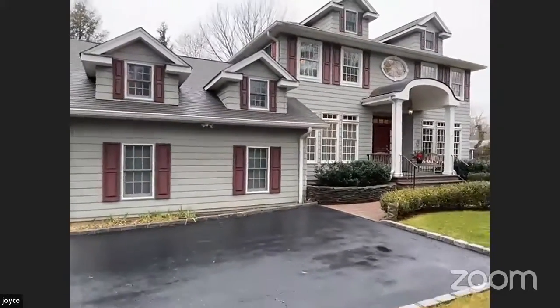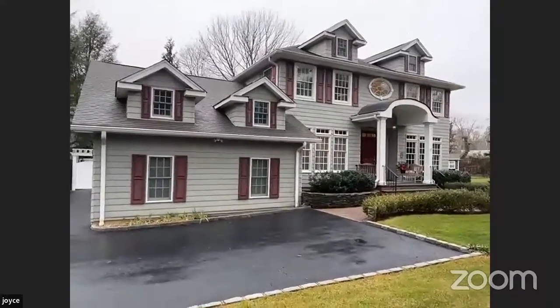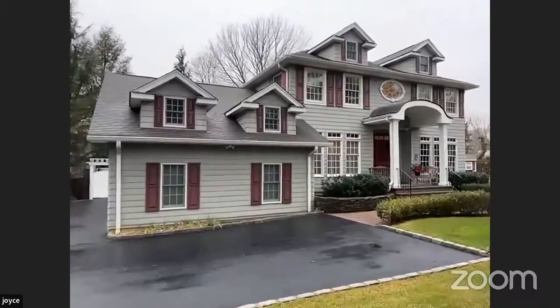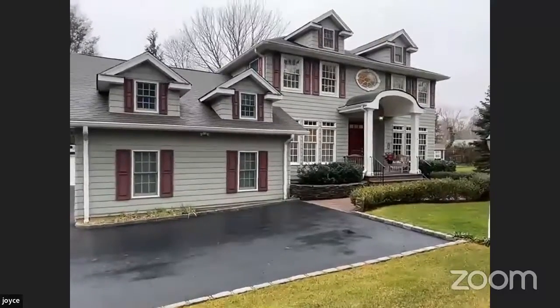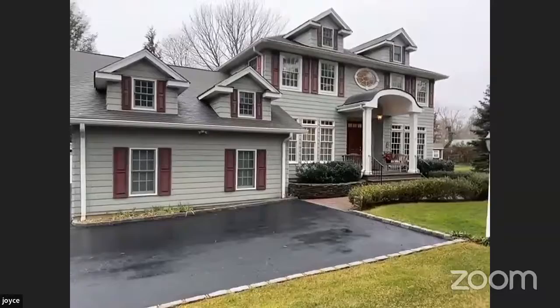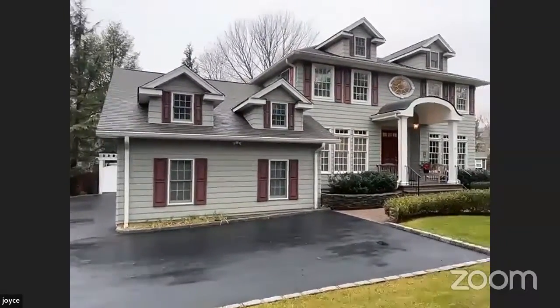Here we are, 7 Kennedy Lane, Cold Spring Harbor, Center Hall Colonial, lots of storage, great condition, built in 2007 in the sought after Midland section of Cold Spring Harbor. We're really excited about this house.